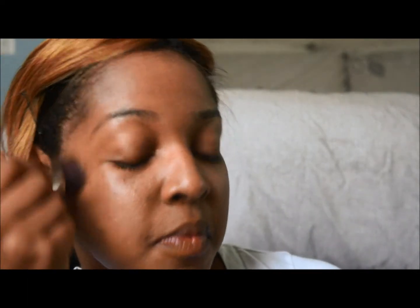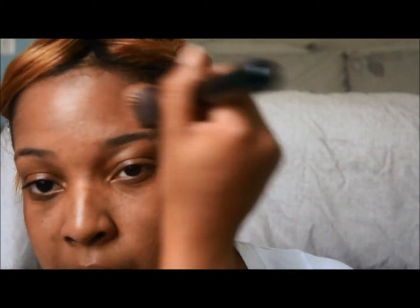But I wanted to use pretty much drugstore products, but the foundation I was going to use looked crazy on my face when I tried to put it on, so I decided just to go with the BB cream. But you can use whichever you like.